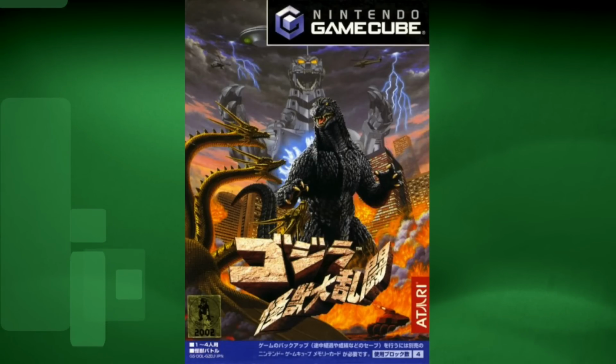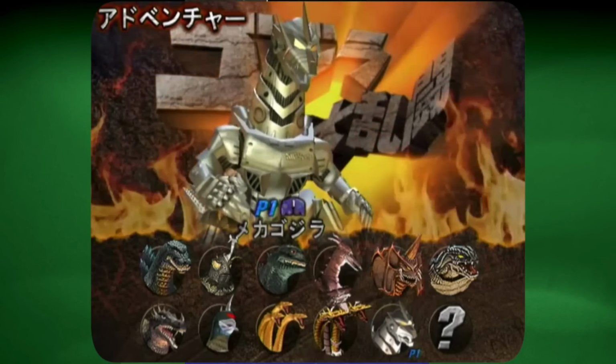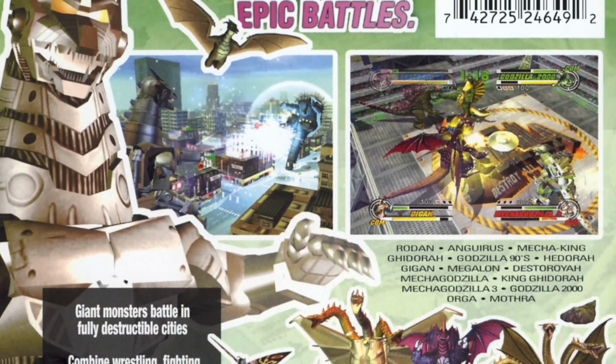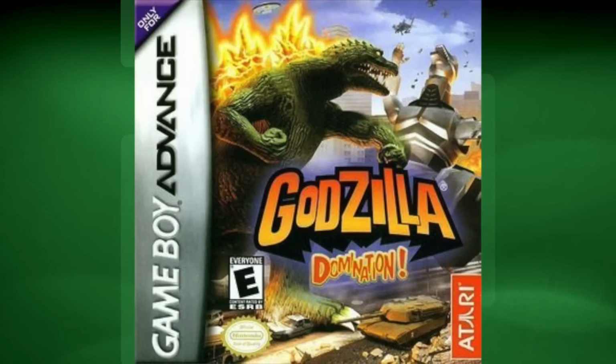For those who may not know, Kiryu was an exclusive fighter only in the Japanese release of the game, as a way to promote the newest movie at the time. When the game was later released for Xbox, this character was included for the rest of the world to play as. Next, let's look at Godzilla Domination, released the same year as Melee.